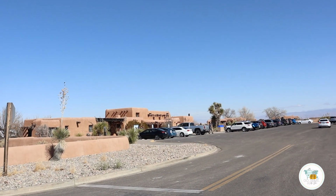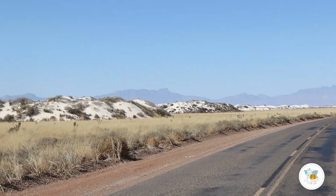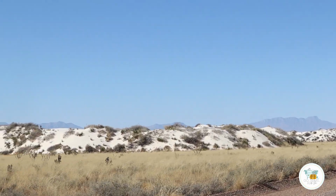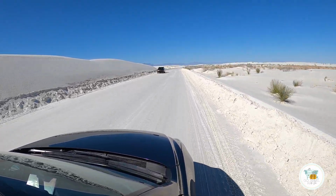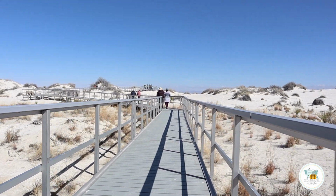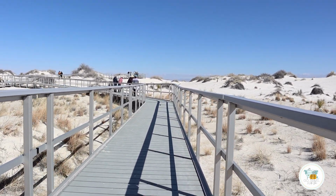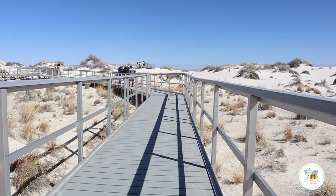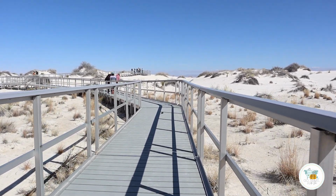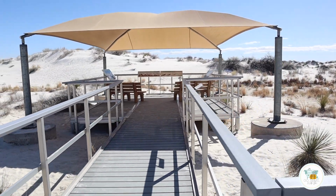So from the visitor center, you just take, I think it's called Dunes Road or something like that. It goes in about 8 miles, and then obviously to come back out would be another 8 miles. So really you're looking at 16 miles of drive time if you just wanted to drive it. If you don't want to get off into the dunes, or maybe if you've got mobility issues and are in a wheelchair, they do have these kind of boardwalk areas that you can get out into the dunes and look out over the basin. And there's a few little sitting areas here as well in case you need to take breaks.